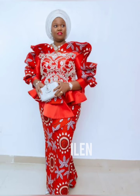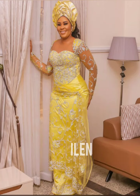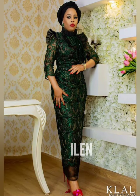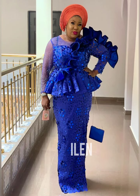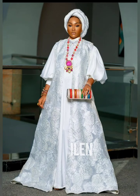You're going to be seeing a lot of Ankara skirt and blouse, iro and boubou, kaftan, boubou, Asoebi styles, lace styles, long gowns and short gowns. They are all unique and classic styles that will give you the beautiful look you deserve, and they fit all shapes and sizes.